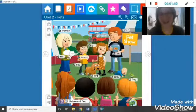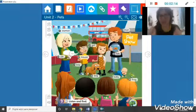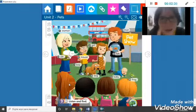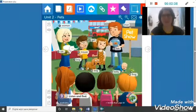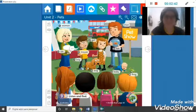Good. So the kids are in a pet show and there is a woman holding a cat, a fat cat. There is a man holding an orange fish. There is a girl with a dog, a boy with a mouse. It's so small, but it's a mouse. A baby with a frog. Ugh, I hate frogs. And we see David, Tina, Ben, and Olivia. They are seeing the pet show. Can you show me where is Leo? Find Leo. Exactly. Leo is here in Tina's backpack. You can circle Leo here in Tina's backpack.